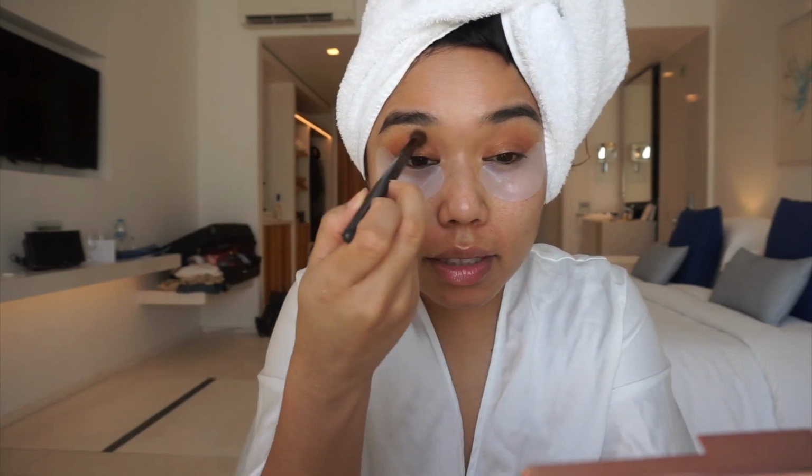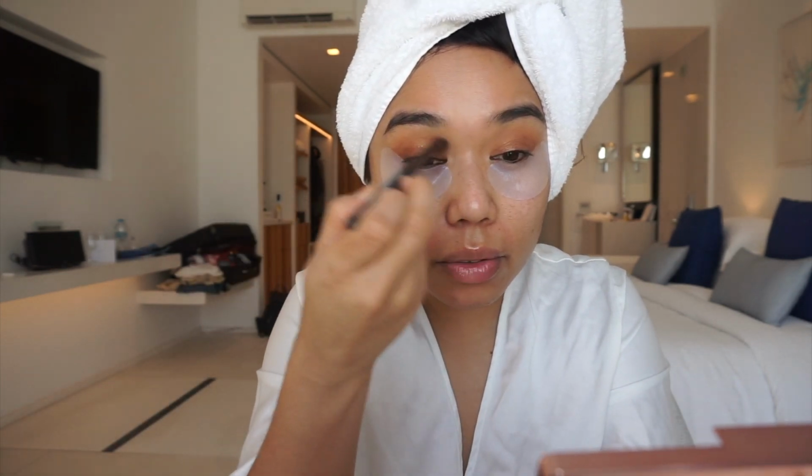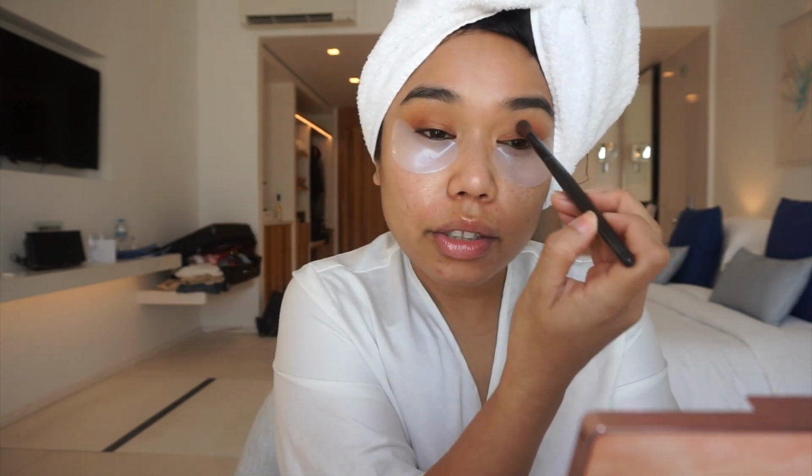I'm very simple with my makeup these days. I like just earthy tones and neutrals. I just can never do color anymore. So I think this is pretty much all I'm gonna do for eyeshadow, and then I actually wanna do, what do I wanna do today? Oh my God, focus. I'm trying to wake up.